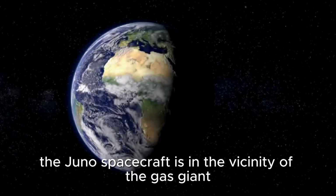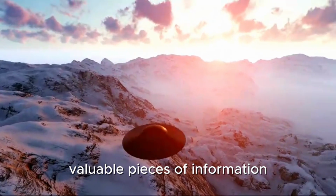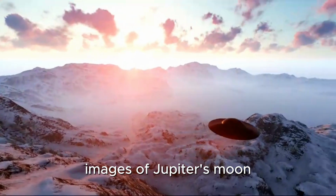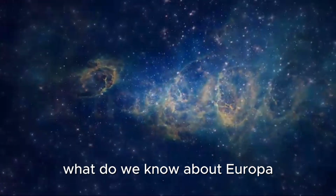Currently, the Juno spacecraft is in the vicinity of the gas giant, from which it provides the experts on Earth with countless valuable pieces of information. Before we get into some of the most incredible images of Jupiter's moon, let us take a quick look at the natural satellite by answering the question: what do we know about Europa?